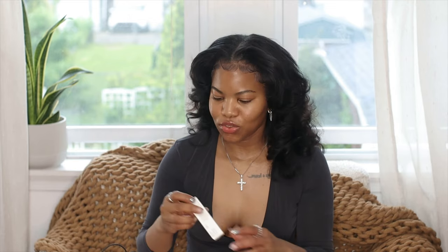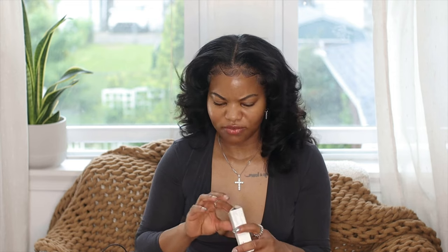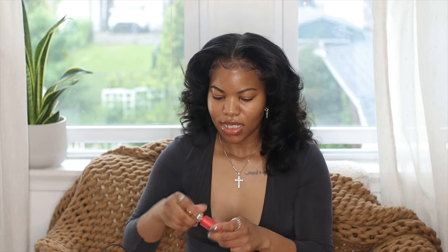I did pick up the Soft Pinch Dewy Liquid Blush by Rare Beauty. I already have one in the shade Love, and I've had it for, I think, a year at this point. I've been wanting to try other colors, but they're always sold out. This one is in the color Grateful, a hot corally blush.